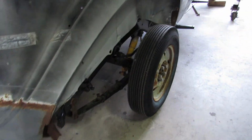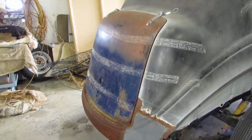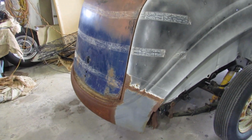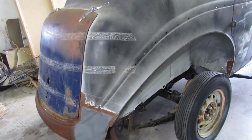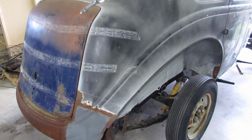So, it's going to be a little driver, that's all. But we got a little bit of work to do before we can put her together. Alright, that's all we're going to let you know for now, and we'll come back to you.